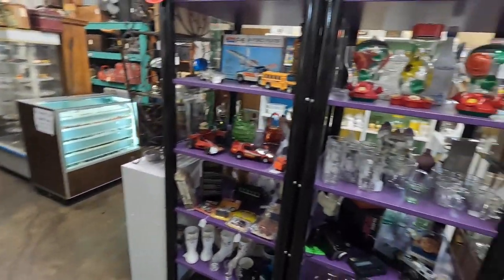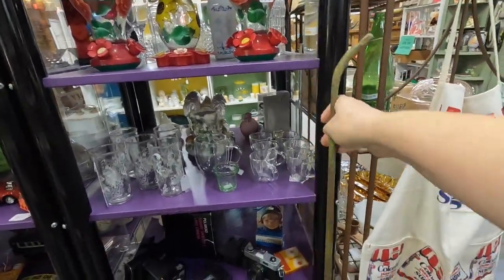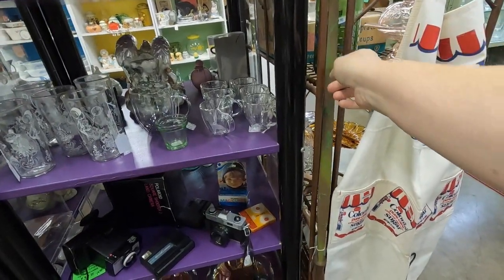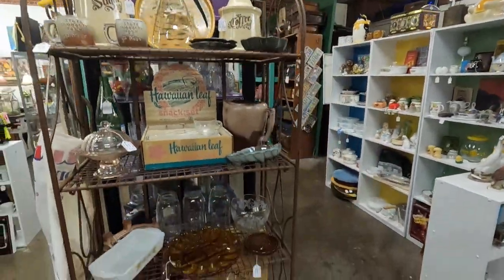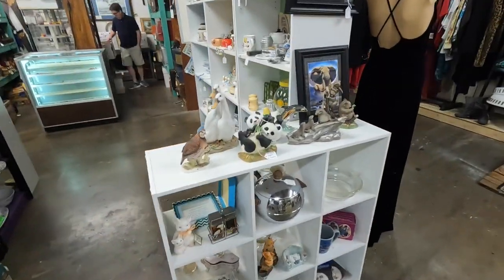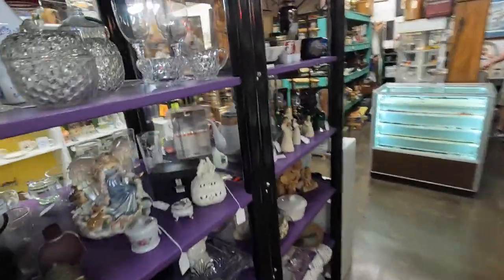Let's see. We had, oh, here it is. We couldn't remember if we saw this last time. This is a big bow and arrow. Just the bow though. So we need to find a new spot for that so it's more visible. This one looks pretty good. Figures over here. Nothing broken, it doesn't look like.